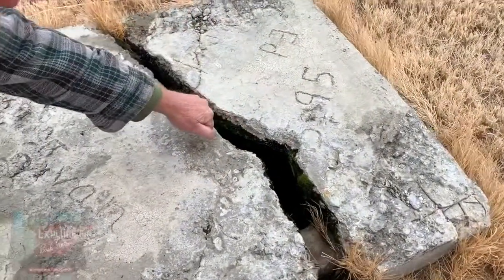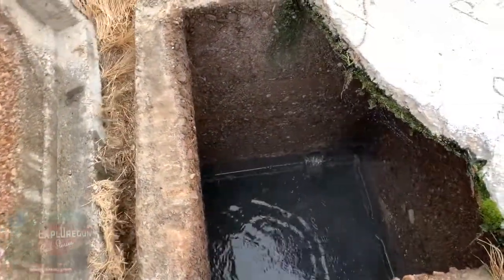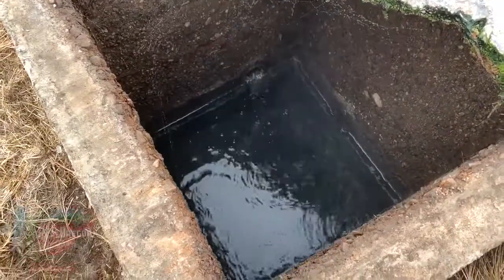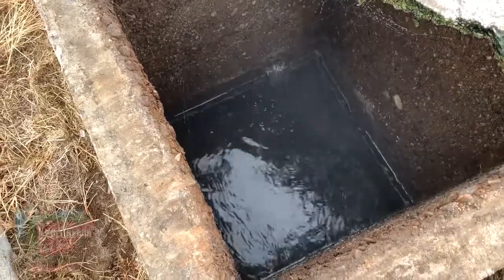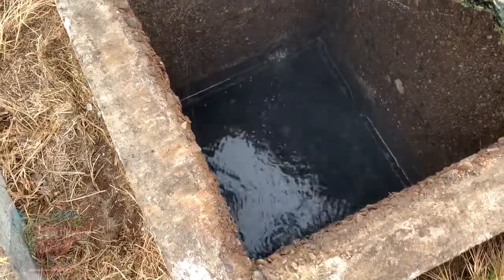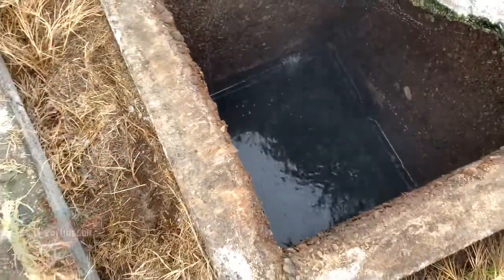It looks like it. So here's one. Oh, wow. Okay, so how hot is that? That's about 115. Wow. Where it comes in this pipe and this one over here. And then it just collects it, and there's a lower pipe down here that feeds over into the mineral pool.